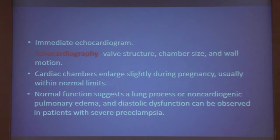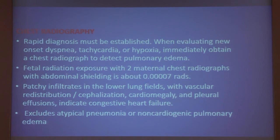Echocardiogram gives you the valve structure, the chamber size, and the valve motion too. And even in a normal pregnancy, there can be slight enlargement of the cardiac chamber. So if it's normal, now you have excluded a cardiac issue, then you can think in terms of a lung process or non-cardiogenic pulmonary edema. If there is a diastolic dysfunction, then think in terms of preeclampsia. This is how you go about excluding.